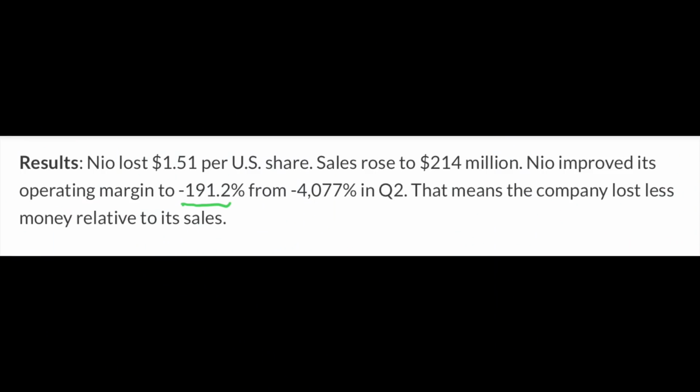Now, for NIO's latest quarter, all right, NIO lost $1.51 per US share, all right? A massive loss for a company that's like a $7 stock, right? Sales rose to $214 million, which is a massive increase. NIO improved its operating margin to negative 191% from negative 4,000% in Q2. That means the company lost less money relative to its sales, all right?